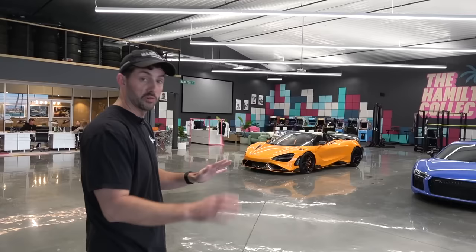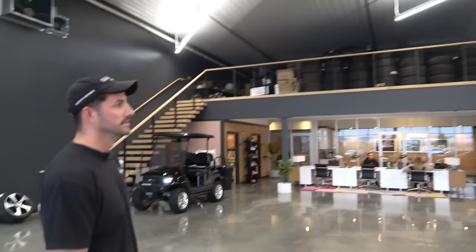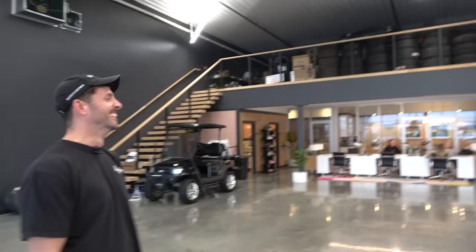So the cars are changing around big time, but the garage is cool. It's pretty cool, isn't it? We spent a lot of time and labor of love into this, so we really love the way that it turned out. The whole office area, the boardroom, everyone working, the view from upstairs. We've got to go upstairs in a bit. There's a massive amount, $200,000 worth of parts up there, and one part we had to hide. We'll keep that one hush hush.